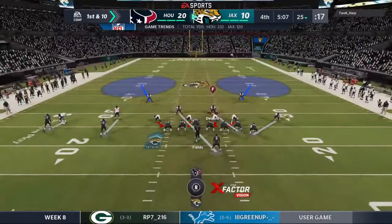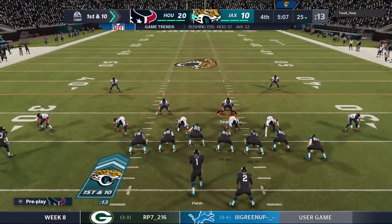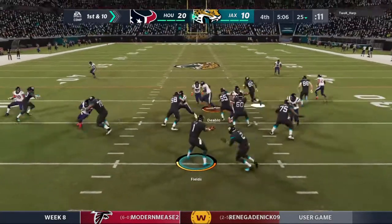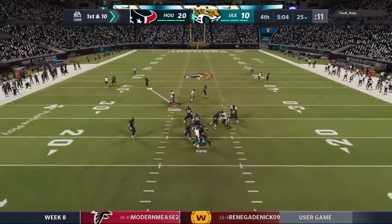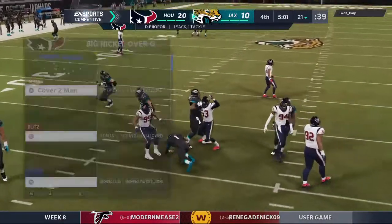Jaguars come to the line to start their next drive. And you figure after giving up that last touchdown, they trail by 2 scores here in the 4th quarter. This drive becomes very critical. Under pressure, and the Texans able to get in there for the sack.